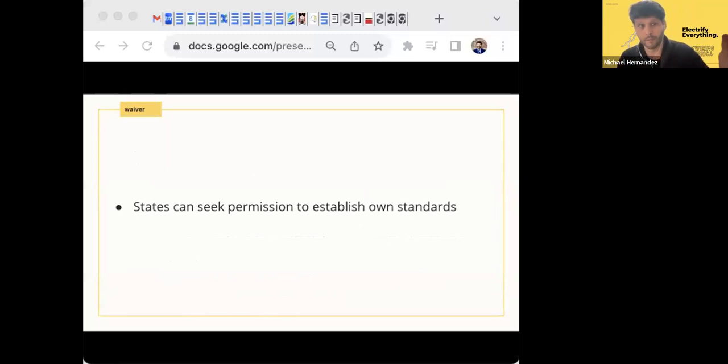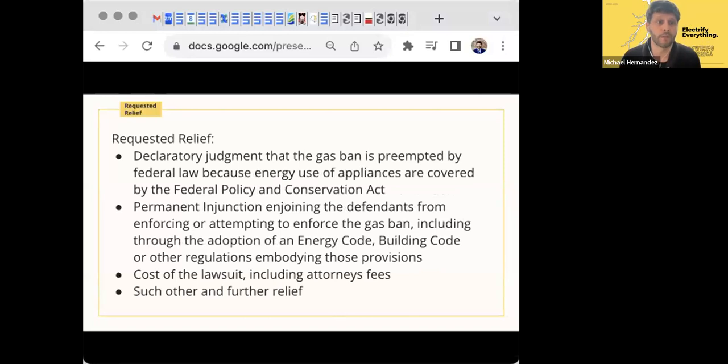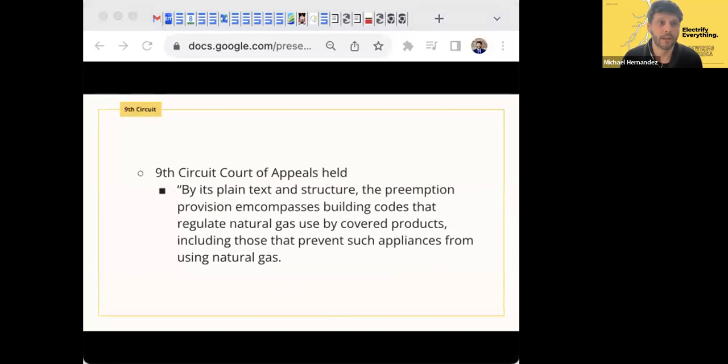They said in the complaint that states can seek to establish their own standard, but that they have to seek a waiver or exception. And then this is the Ninth Circuit's decision in Berkeley, where they say, by its plain text and structure, the preemption provision encompasses building codes that regulate natural gas use by covered products, including those that prevent such appliances from using natural gas. So that's what the Ninth Circuit held.